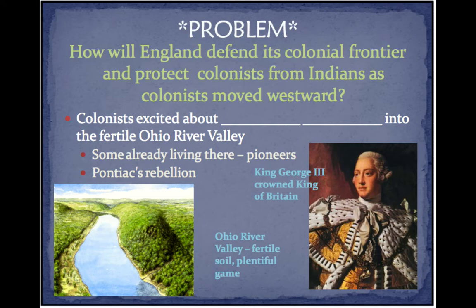Colonists were so excited about all the available resources out west in the Ohio River Valley. There was good soil and wild game, plentiful in the area. However, Native Americans were also living in the area. Violence erupted between colonists and Native Americans in what became known as Pontiac's Rebellion. What everyone kept seeming to forget is the land first belonged to Native Americans, and the French had always treated the Indians fairly. The problem for Britain became, how will they defend the frontier from invasion, and how will they protect the colonies from Indian attack?